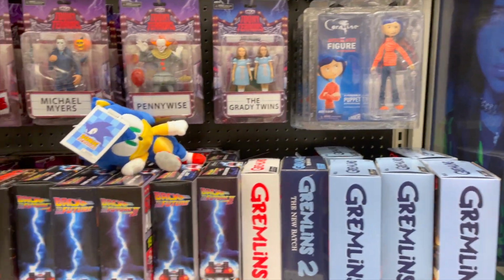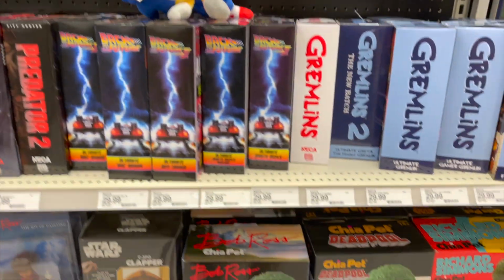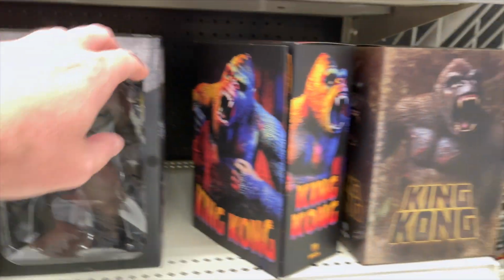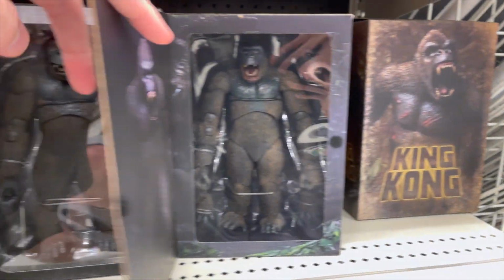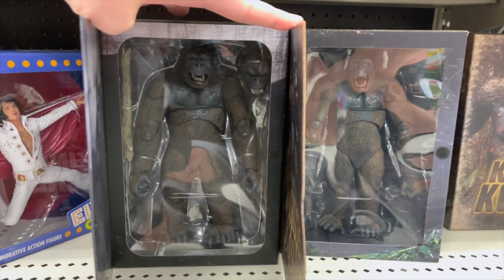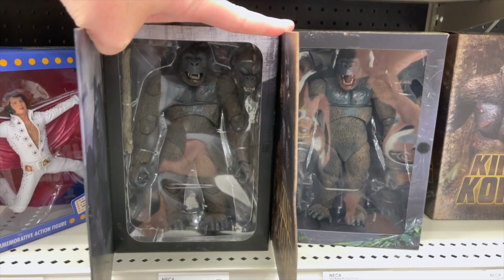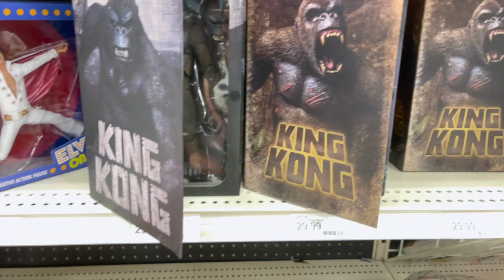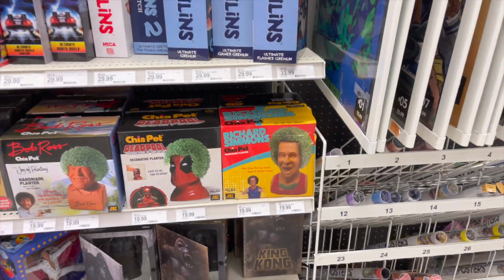Down there, man, they're really stocked with all their Back to the Future, and the new Kong, the old Kong. Let's see how they, you can see the difference if I can get them held open. There you go. So they look to be the same, except the facial expressions are definitely different. So yeah, kind of cool. Annabelle down here. That's it for the NECA section.